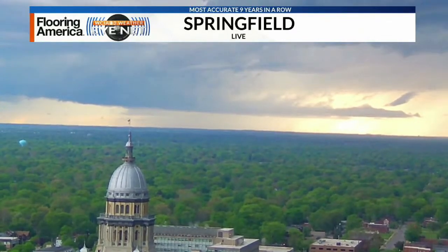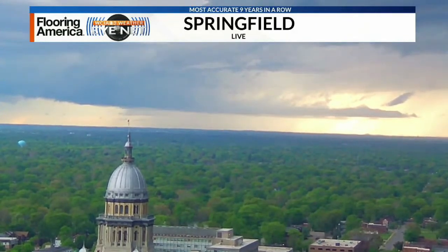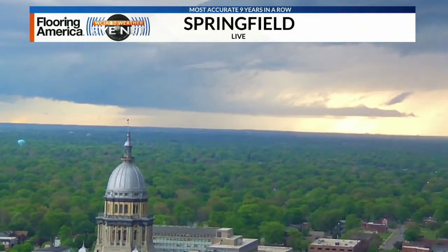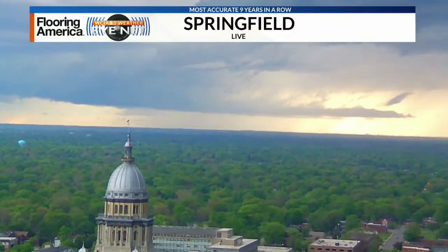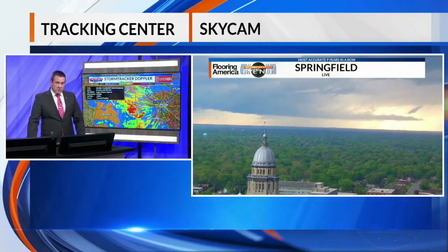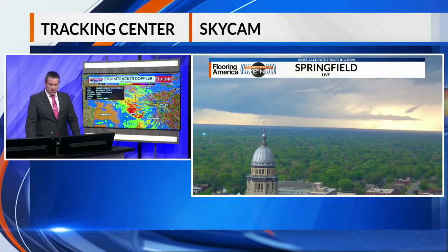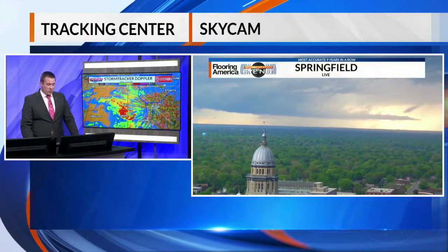In fact, before I send it back to you, Jack, they did just drop that Morgan County warning near Alexander. And we also have just another minute or two left of the initial severe thunderstorm warning with the tornado possible tag on it, the Logan, Mason, Menard County one, the northern warning. That one is going to be expiring within the next minute or so as well. And it's getting very close to the radar.